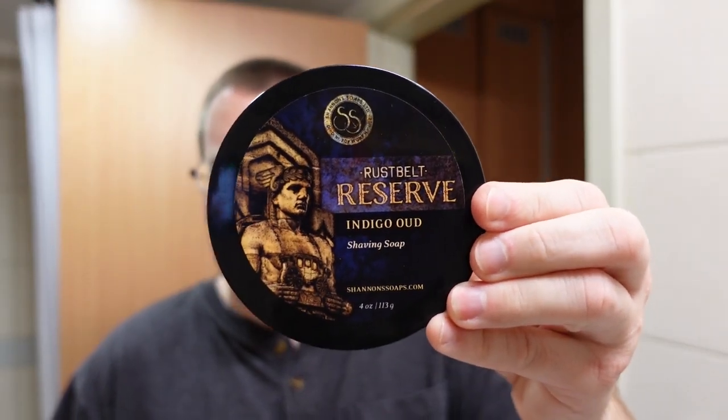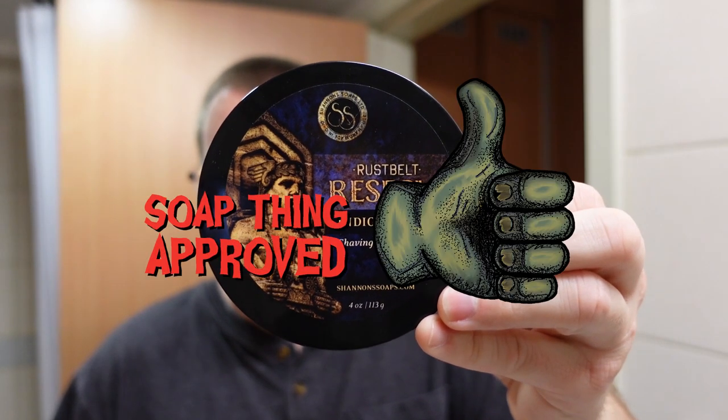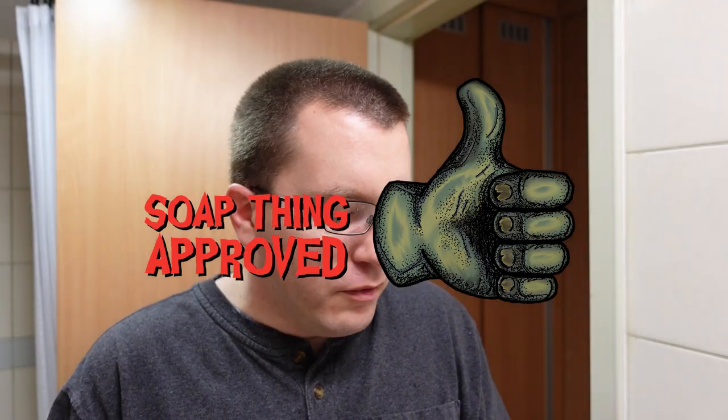I mean, I have a handful of scents that I could never possibly let go of just because they invoke memories. This is one of them. So I suppose you could say this is Soap Thing approved. I definitely would buy another one of these if I exhausted it to an empty tub. That you can be damn sure of.